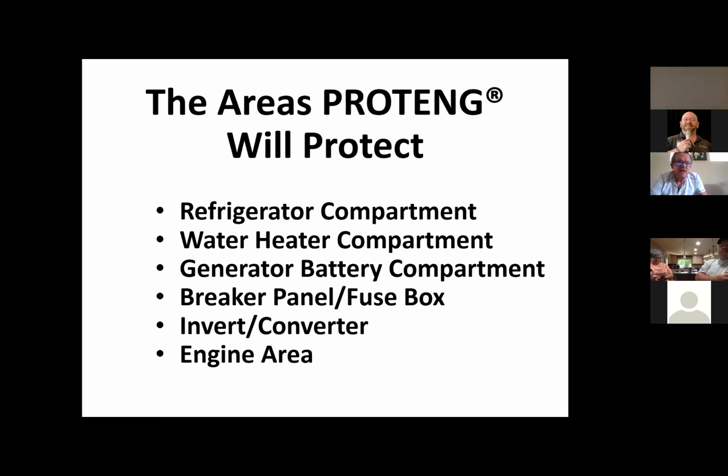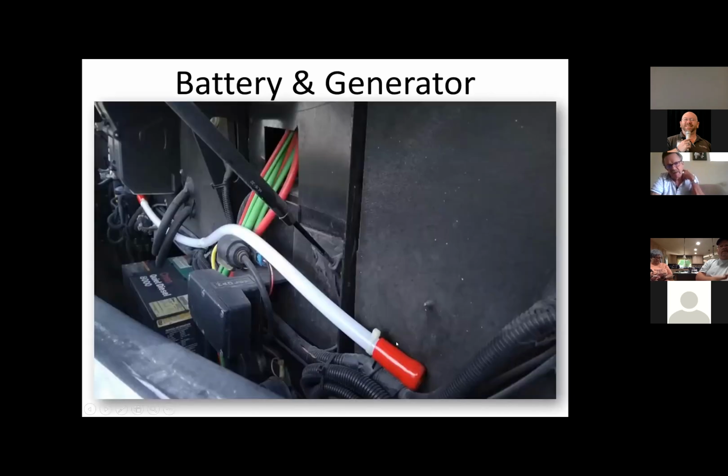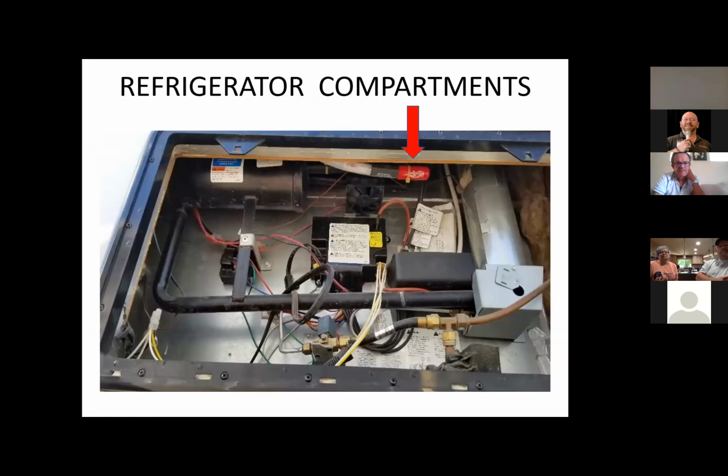The areas Proteng will protect: your refrigerator compartment, water heater compartment, generator battery compartment, breaker panel, fuse box, inverter, converter, and engine area for those having them installed in a motorized unit. Here's one in it's probably a diesel pusher over the battery and a lot of electrics.